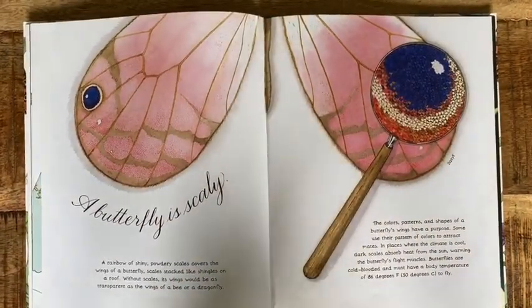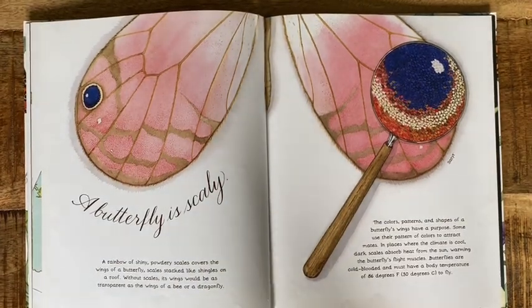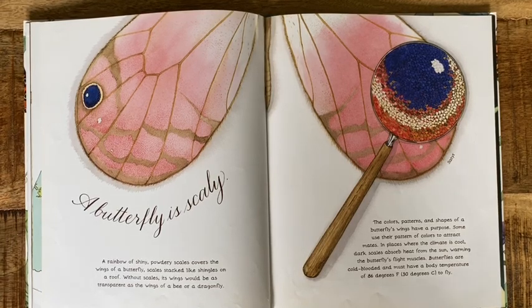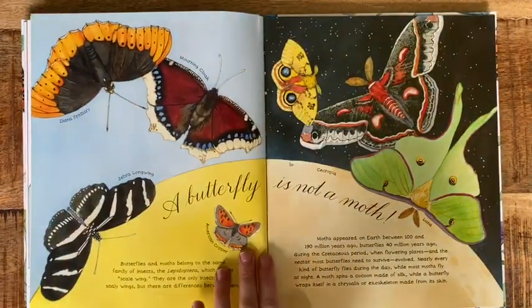A butterfly is scaly. A rainbow of shiny, powdery scales covers the wings of a butterfly. Scales stacked like shingles on a roof. Without scales, its wings would be as transparent as the wings of a bee or a dragonfly. That means see-through. The colors, patterns, and shapes of a butterfly's wings have a purpose. Some use their pattern of color to attract mates. In places where the climate is cool, dark scales absorb heat from the sun, warming the butterfly's flight muscles. Butterflies are cold-blooded and must have a body temperature of 86 degrees Fahrenheit to fly.